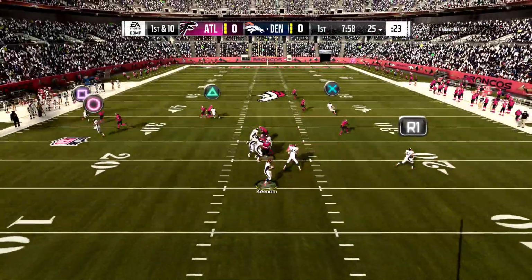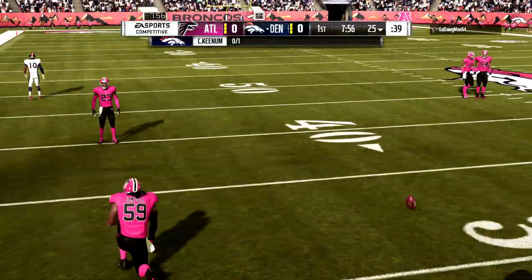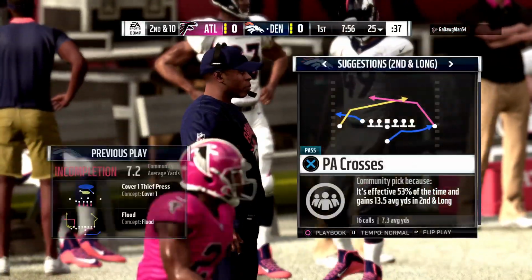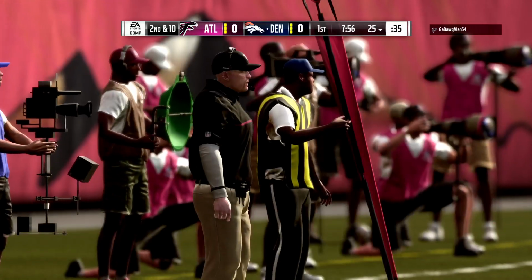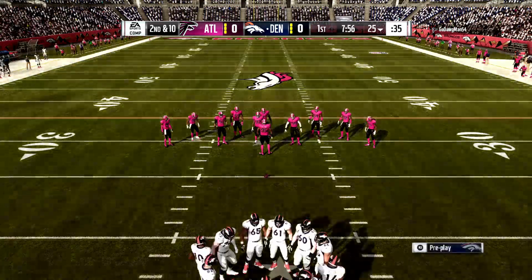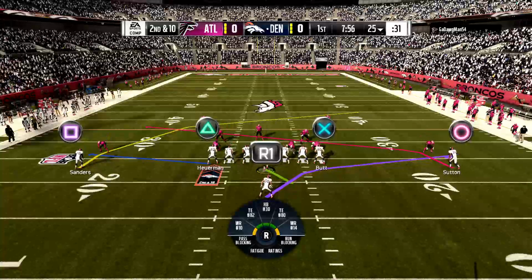On 1st and 10, here's Keenum. And his first pass is incomplete. It's always a battle. Who's going to win on 1st down, the offense or the defense? Let's face it, if you've got the ball, 4 yards or more on 1st down is what you're aiming for. They tried to throw for it there. Nice effort to knock that one away and bring up 2nd down.